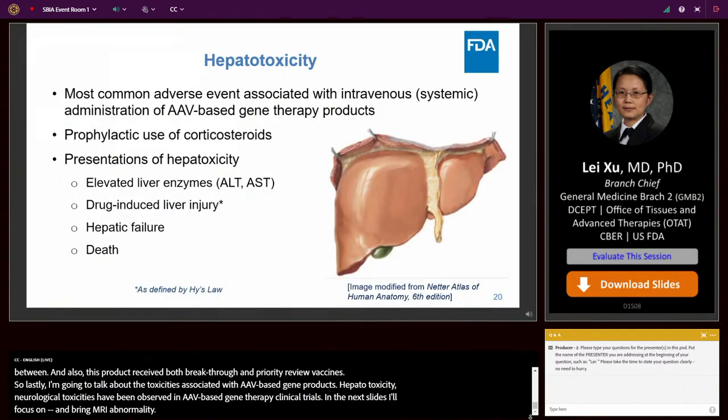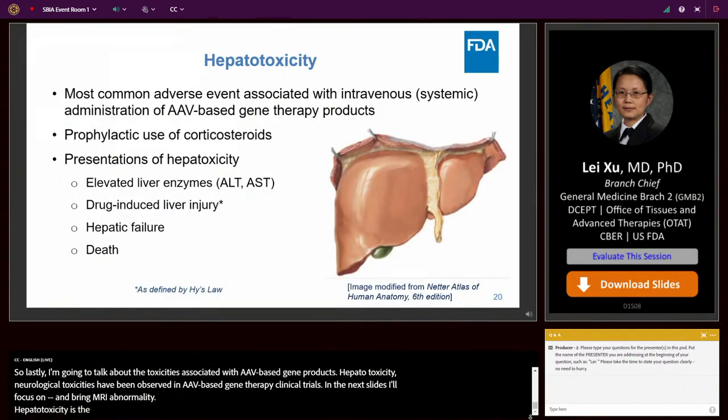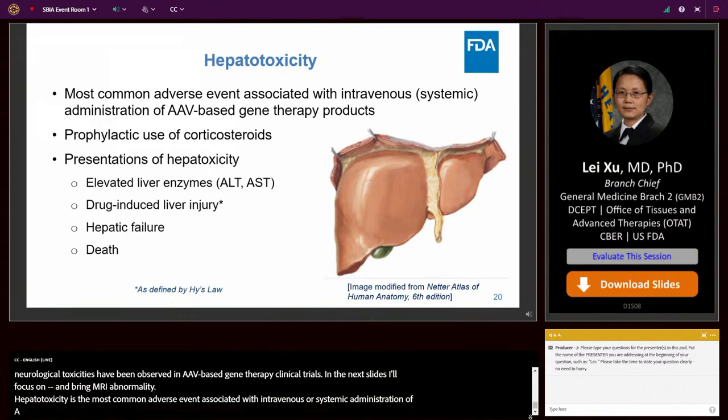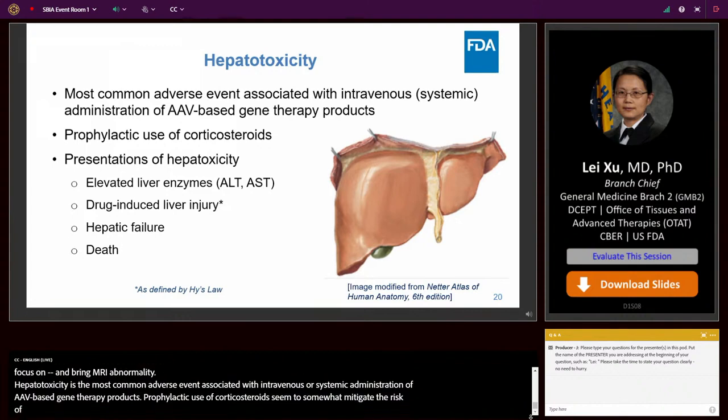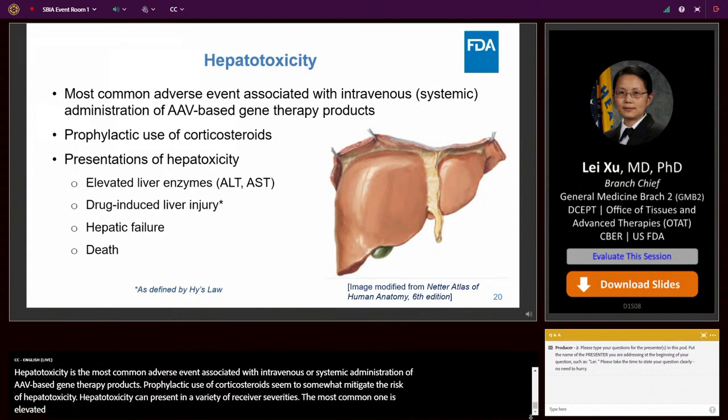Hepatotoxicity is the most common adverse event associated with intravenous or systemic administration of AAV-based gene therapy products. Prophylactic use of corticosteroids seems to somewhat mitigate the risk of hepatotoxicity. Hepatotoxicity can present in a variety of severities. The most common one is elevated liver enzymes, but patients are asymptomatic otherwise. It can also present as drug-induced liver injury as defined by Hy's law. In more severe cases, hepatic failure, even death, can occur.